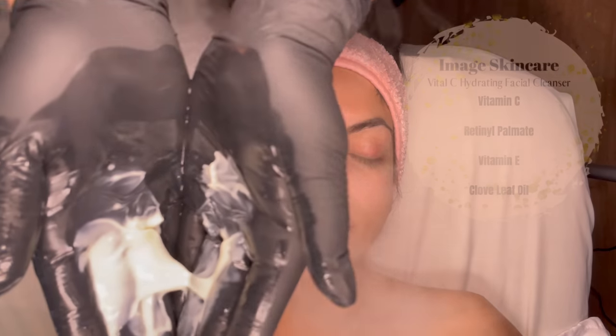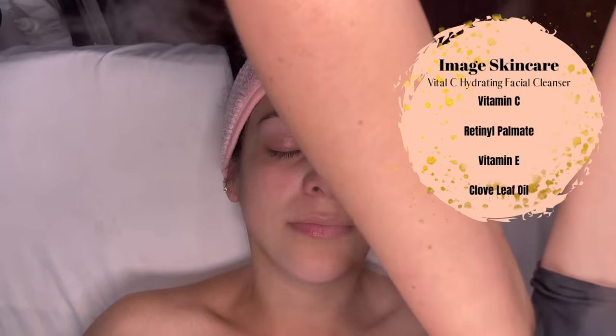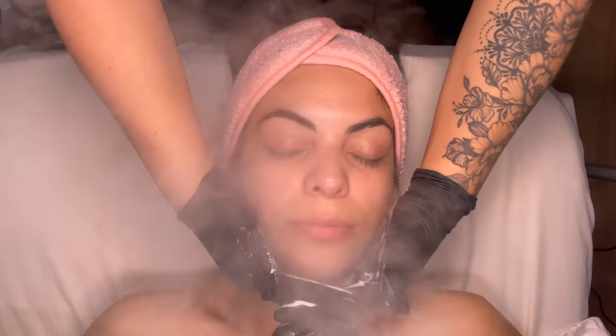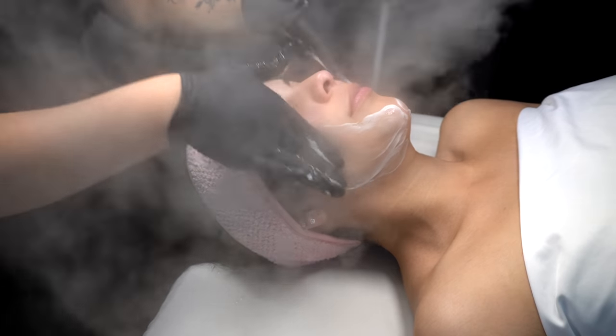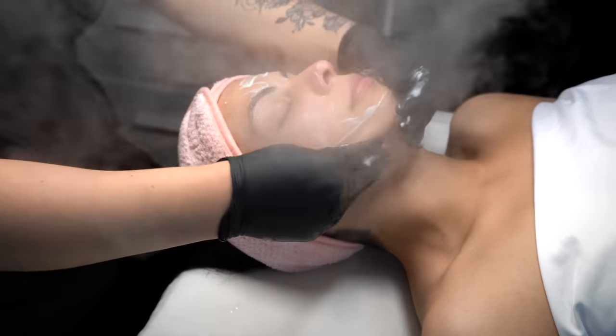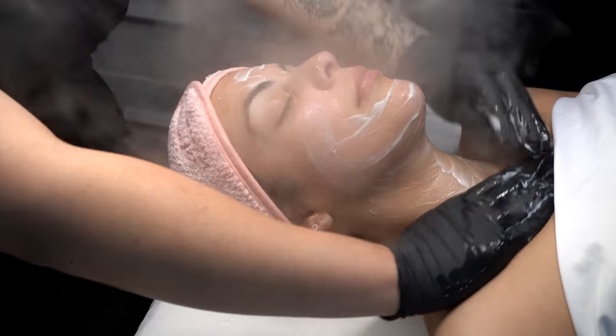One of Image Skincare's top-rated products is their Vital C Hydrating Cleanser. This creamy hydrating cleanser gently removes makeup and impurities while quenching skin with essential daily vitamins and antioxidants. It infuses the skin with vitamins A, C, and E to boost radiance as it cleanses.